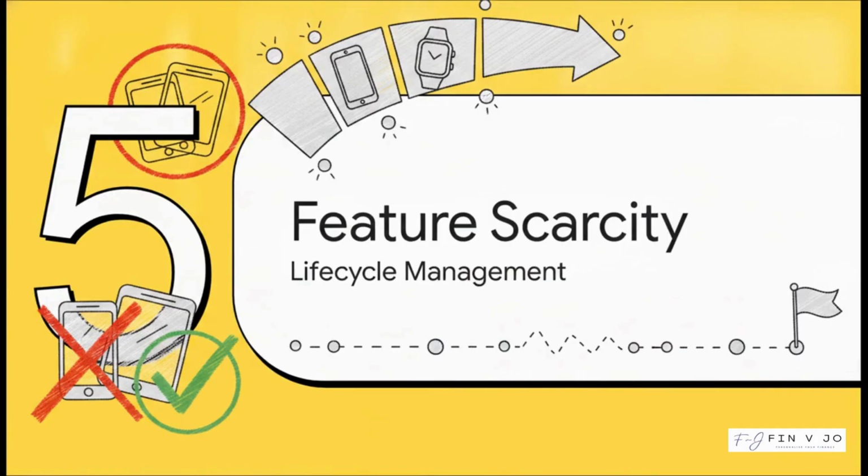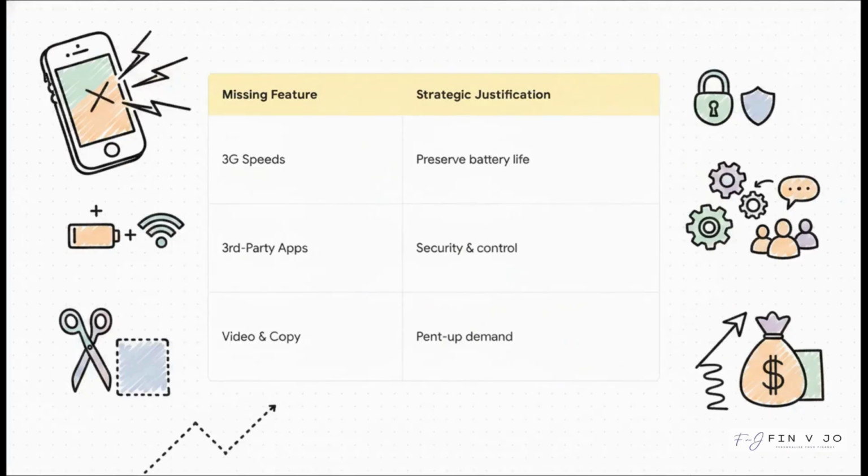All right, Section 5, feature scarcity and demand, looking at strategic lifecycle management. When you're launching a product, you probably think it needs to do absolutely everything perfectly on day 1, right? Well, let's reframe that. The original iPhone famously launched without 3G network speeds, without third-party apps, and without even a basic copy and paste function.